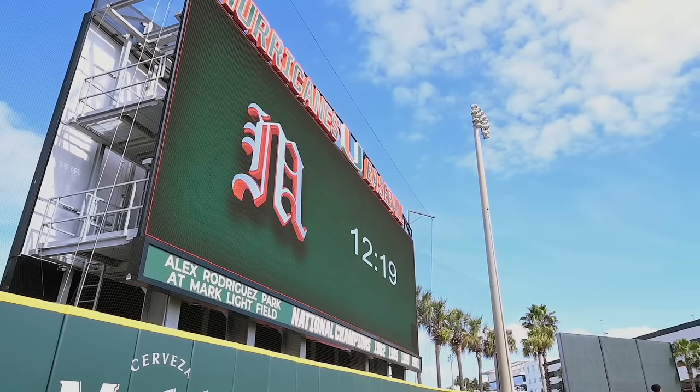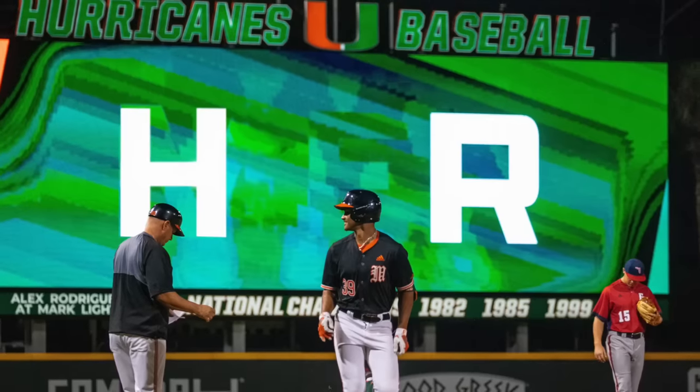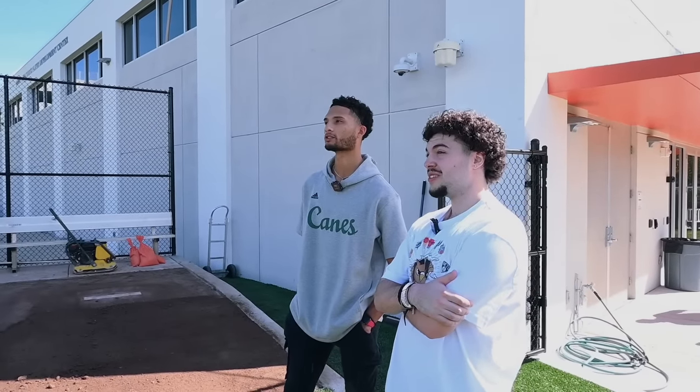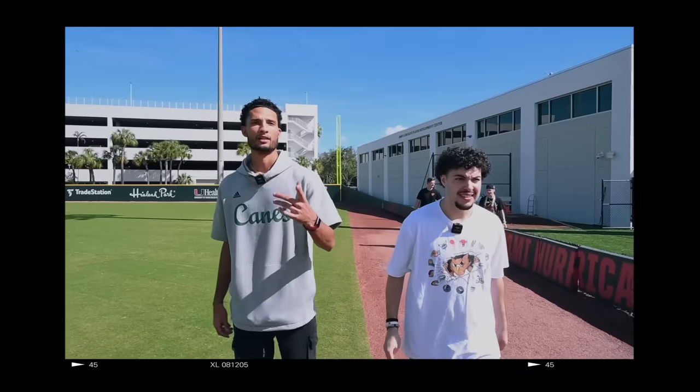Yeah, we got our scoreboard. Last year was the first year we used it. They started building it last year in the fall. That's big time. That's a huge scoreboard. We got a lot of things that go on there.